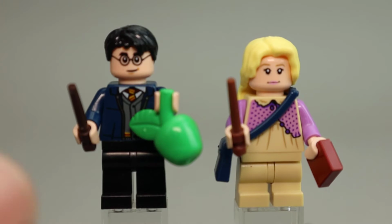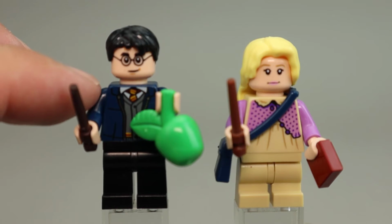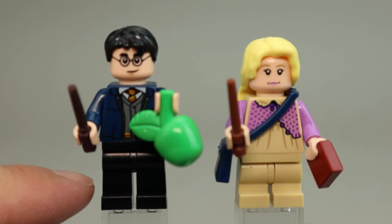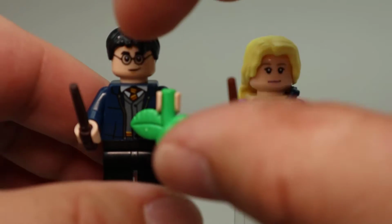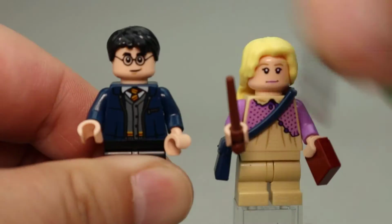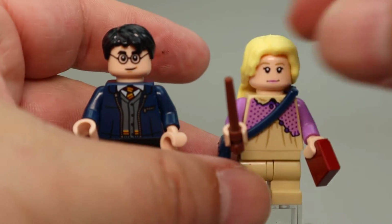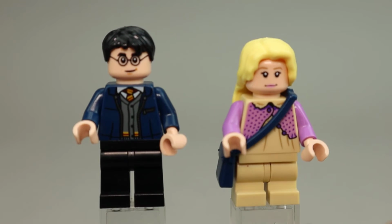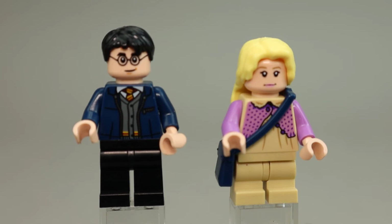So we have Harry Potter in this nice blue jacket, and it looks like he's got his Hogwarts robes or some semblance of them underneath there. The legs are a solid black. He of course has his normal dark brown wand, this apple piece. Then Luna comes with this lighter brown wand. This little tile here is to represent maybe a book or something she's carrying.